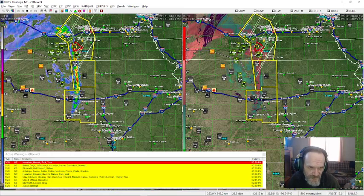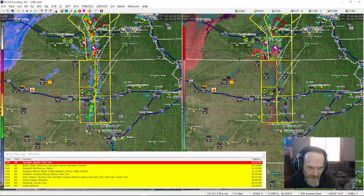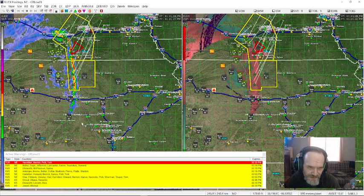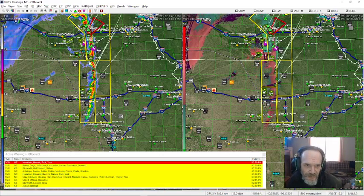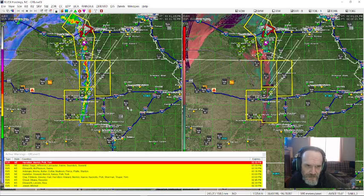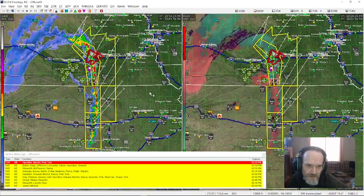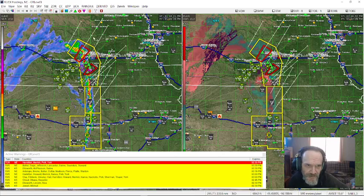I put this in motion because I wanted to see what it's doing down here. See, it's back building. It's back building down here. See how it's moving northeast, but yet it doesn't go above that line? So it's back building as it moves. So this is just going to get longer and longer and longer. Here, I'll put the bottom right along the line. So see, it's just getting longer because this is moving northeast.